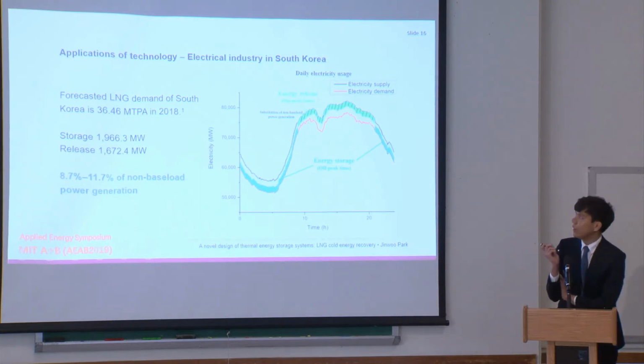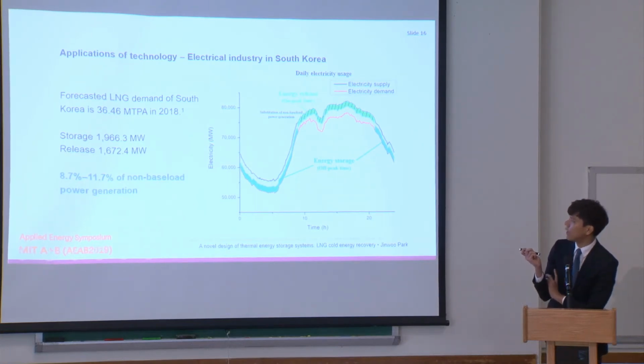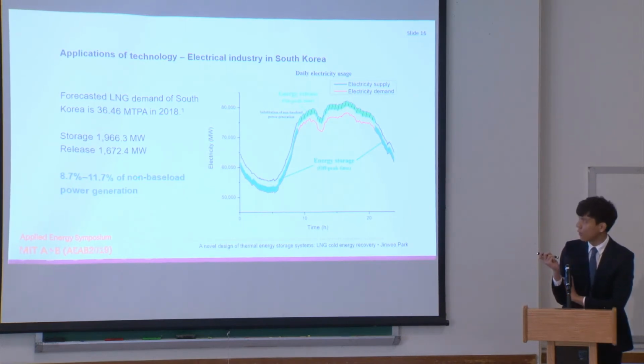And this figure shows the result when it is applied to the electrical industry in South Korea. As South Korea's forecast demand is like this, we can store about 2,000 megawatts of electricity and release this amount when applied to the proposed model. In this figure, we can store this amount of energy at off-peak time and release it at on-peak time by turbines. This result shows that approximately 10% of non-base load power generation can be substituted.